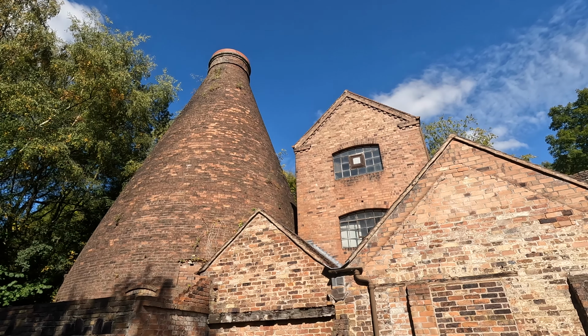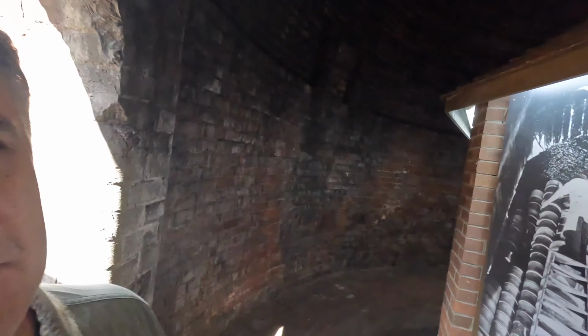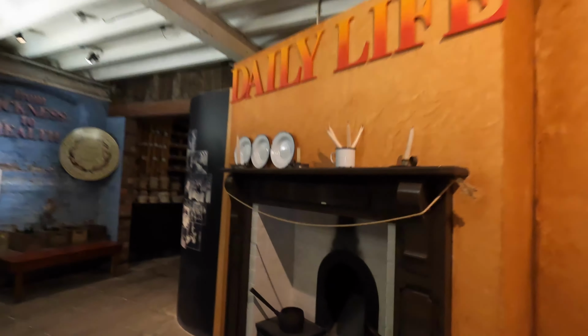Well, they even give you the sound of the kiln. It kind of jumped out and scared me, but very cool. So the museum runs through these old buildings, kilns and factories. So it's very effective in showing you what it was like with more modern displays.